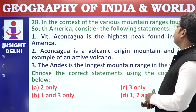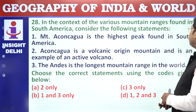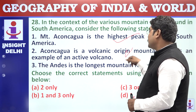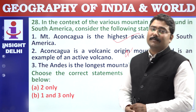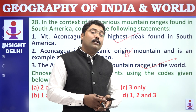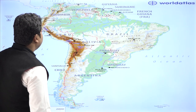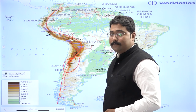In the context of various mountain ranges found in South America, consider the following statements. Mount Aconcagua is the highest peak found in South America. Yes, it's right. Aconcagua is a volcanic origin mountain and is an example of an active volcano. No, it's an example of a dormant one. Andes is the longest mountain range in the world. Yes, it's right. It is approximately 7200 kilometers long and runs along the western coast of the South American continent from north to south. So, only 1 and 3 are correct. As you can see, this is the Andes and this is Mount Aconcagua.